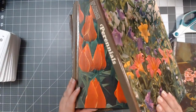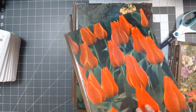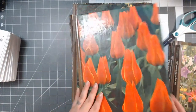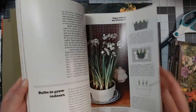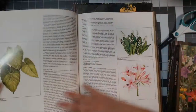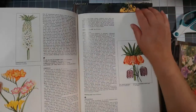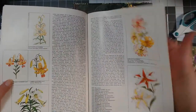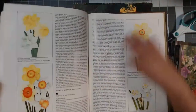This one's about perennials. I am very excited, Lenny. This one is about bulbs. So different flowers, I guess, that are bulbous. Look at this. I've actually been running out of my pretty flower cutouts. All I had was like shrubs and trees.